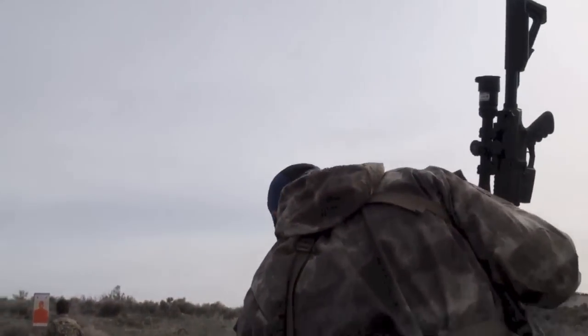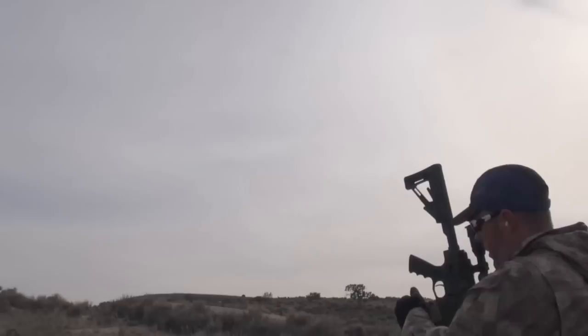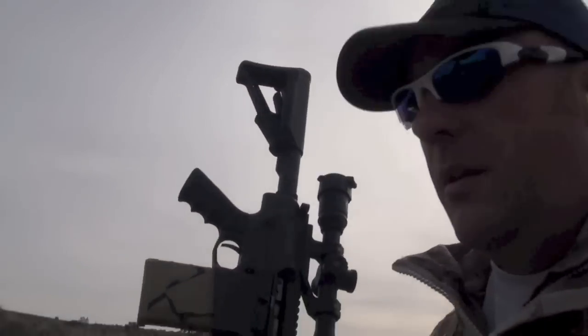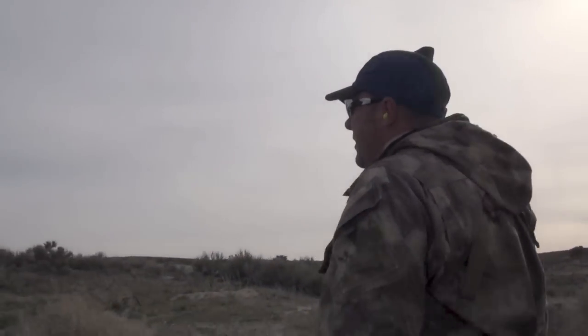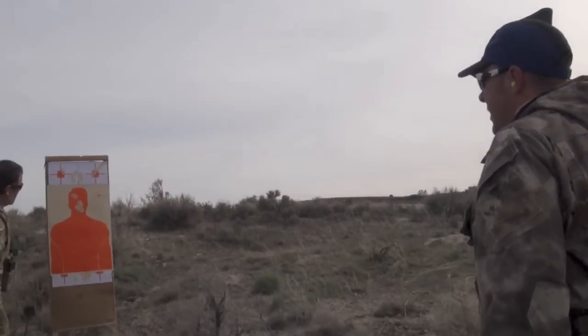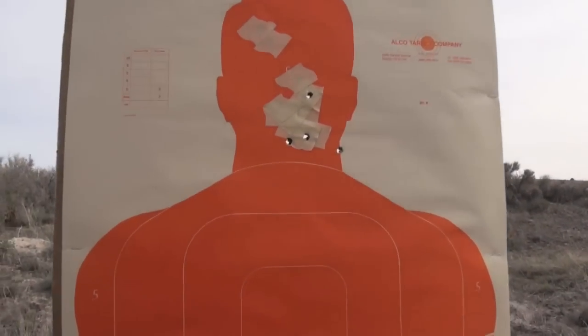That's my preferred magazine for the system because it is a lightweight gun, and I want to do everything in my power to keep it that way. However, I've had great luck with the DPMS mags as well. I think there are some other brands out there, like C Products or something like that. Reliability and durability. All right, here's a negative.